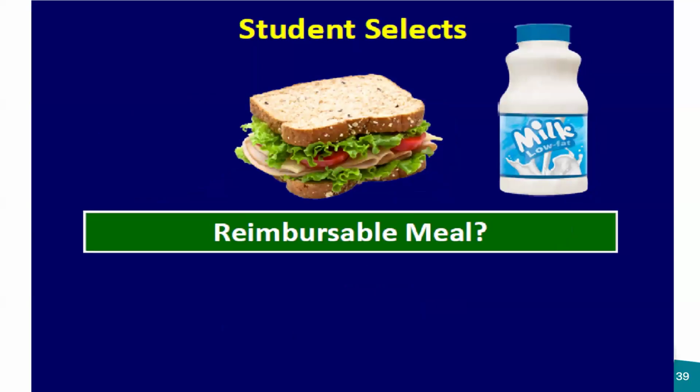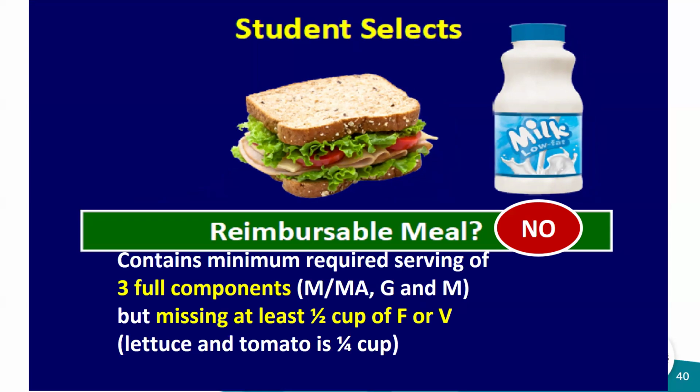Here we have a K through 5 student who chose the sandwich and milk. So this meal is not considered reimbursable under offer versus serve. The student selected the minimum of 3 full components. However, a half a cup of fruit or vegetable is not included. If a student does not select at least a half a cup serving total of fruits and or vegetables, the lunch is not reimbursable, even if he or she has 3 other components.